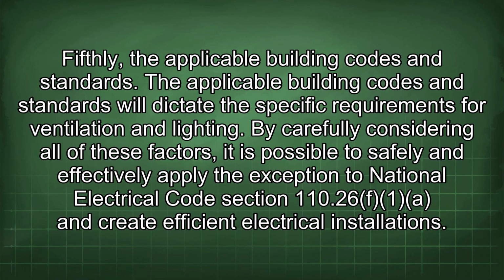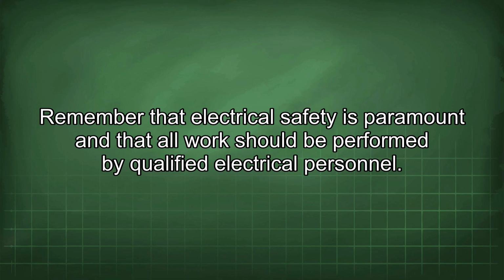By carefully considering all of these factors, it is possible to safely and effectively apply the exception to National Electrical Code Section 110.26(F)(1)(a) and create efficient electrical installations. Remember that electrical safety is paramount and that all work should be performed by qualified electrical personnel.